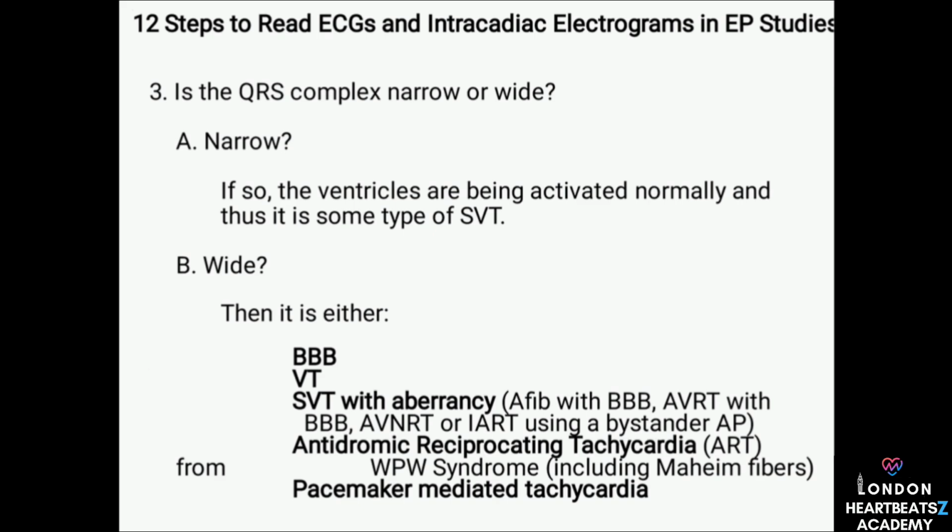Okay, so that brings us to step four. Now, if we do have that wide QRS complex, we've got to figure out if the rhythm is regular or irregular, right? Right. We look at the R to R intervals.